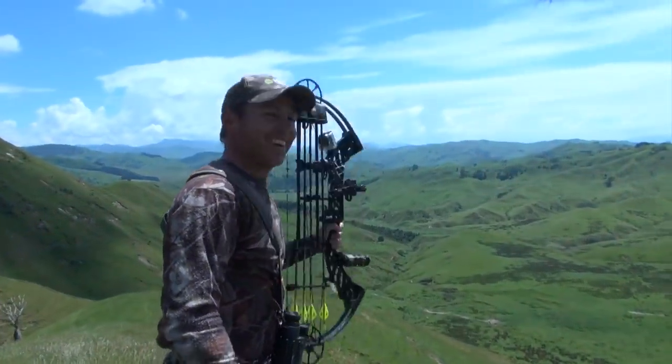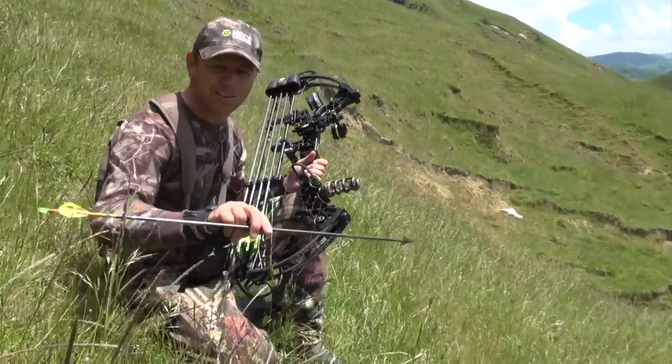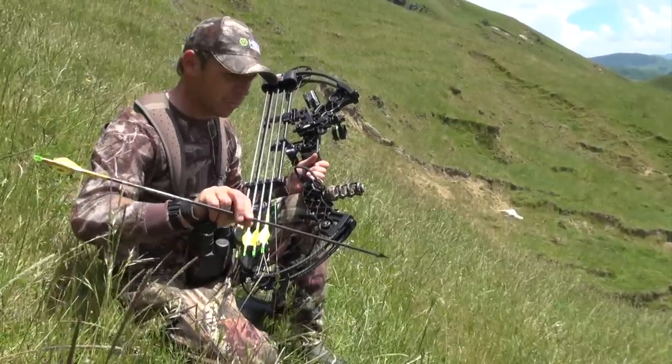Yes. Finally. Well, here's my arrow. Blood the whole length.